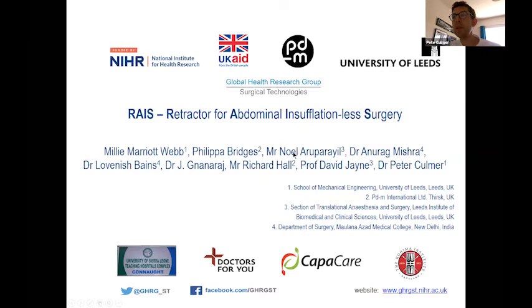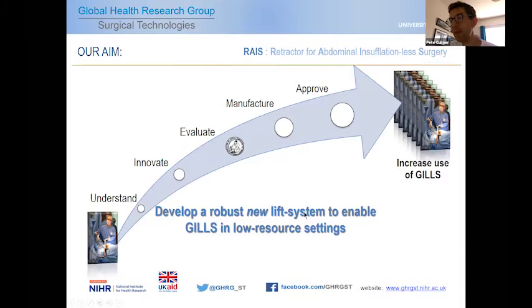Our ambition in this project came about from the work of the Global Health Research Group, in particular Noel's work in the target study, and a lot of interaction with Dr. Ganaraj. Looking at the instrumentation that's used in GILLS at the moment from an engineering point of view, we felt there were opportunities to improve the system and provide improved instrumentation for GILLS. Our real motivation is to increase the uptake of gasless surgery. It's not the only barrier, but potentially one of the barriers is the instrumentation, getting good instrumentation to let you do this surgery efficiently and cost-effectively.